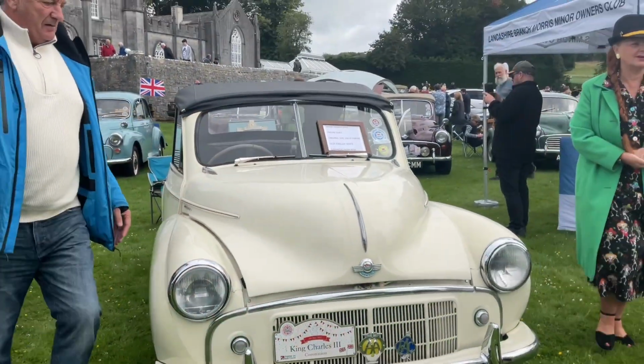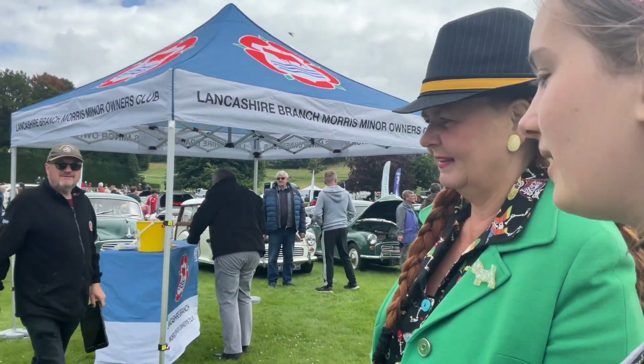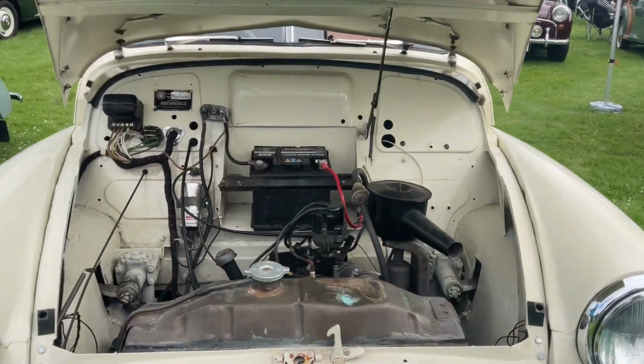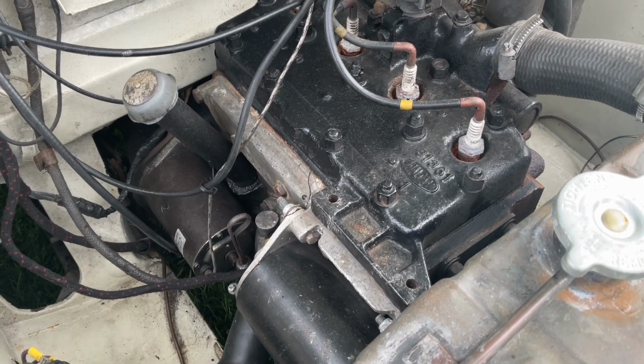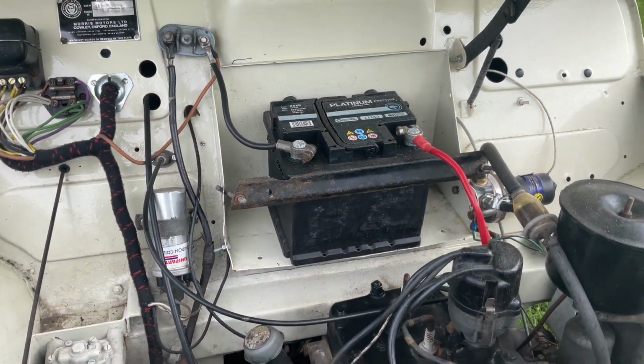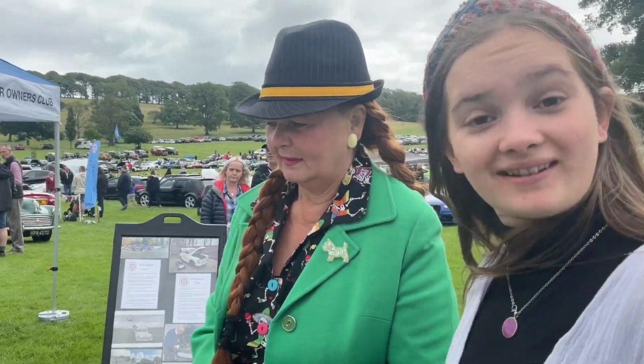A great deal can go wrong. That's the thing about classic cars, if anything goes wrong with them, it's just so easy, isn't it? So, don't ask me what anything is in here. I know that's a battery. I know that bit too. As far as I know, it's a battery and there's an engine bit. So we're on the same page here.